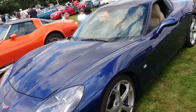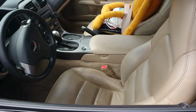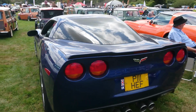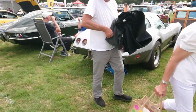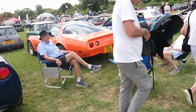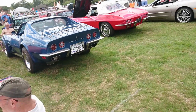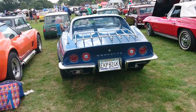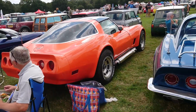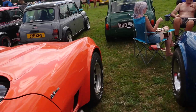Corvette C6 I think this is. With a beige leather interior, excellent. Appreciate that. Personal plate I think that is, so I don't know what year. There's the back of that 70s one. Two more 70s ones. They made this shape from like 68 to like 83. It's a very, very long shape. This is an earlier type, maybe 71, 72, and that is later, about 79 to 80.